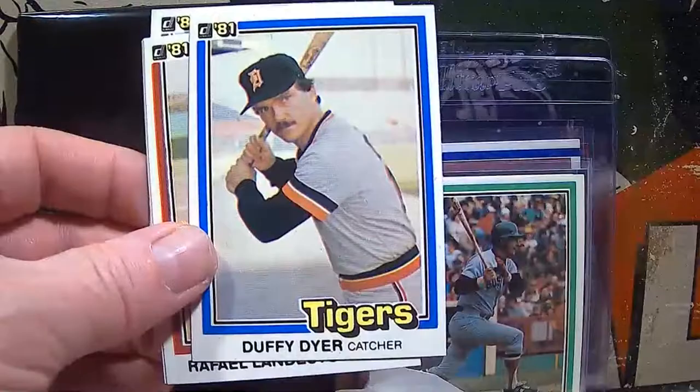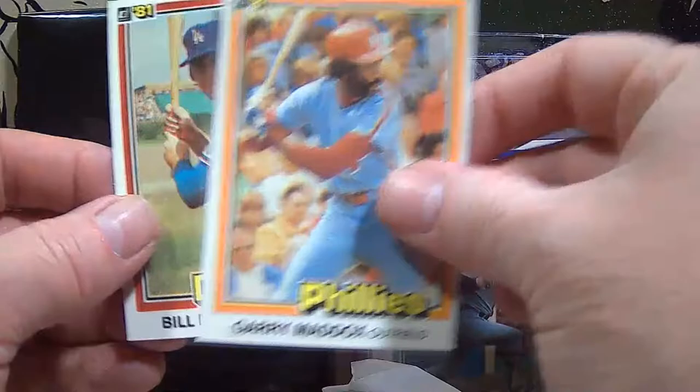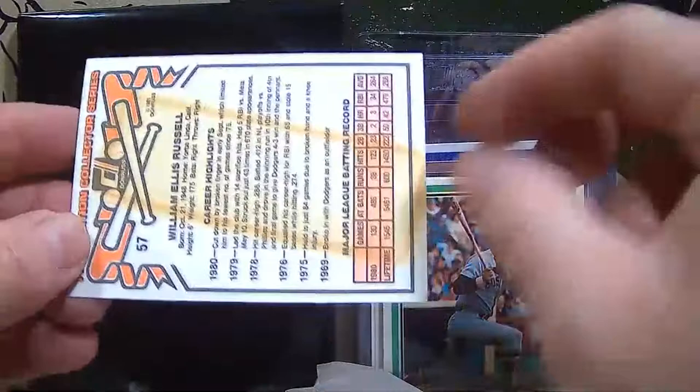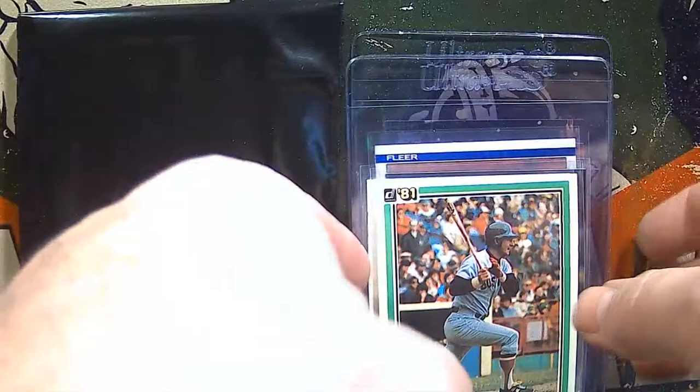Duffy Dyer, Rafael Landestoy, Jackson Todd, Dan Meyer, Gary Maddux, and Bill Russell on the bottom with the very awful toxic wax or toxic gum stain right there. So that is your 81 Donruss pack. You're doing pretty well so far. We still have one more thing to open from this mystery pack.